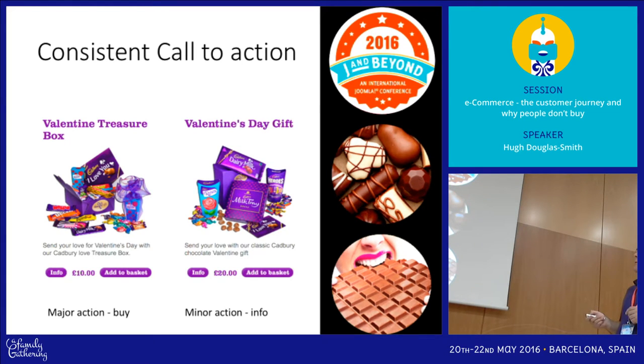What they've then done is they've been very, very consistent across the site with all of their call to actions, and they're using a major action and a minor action. So the major action is always this size of button with an add to basket. The minor action, much, much smaller and less prominent, is get more information. And that's consistent right the way through the site.